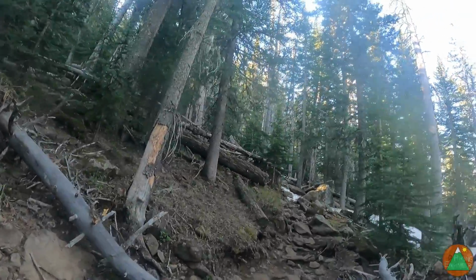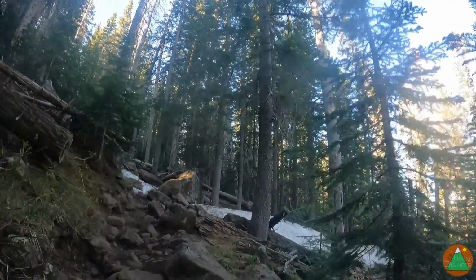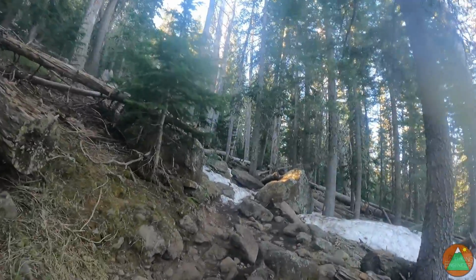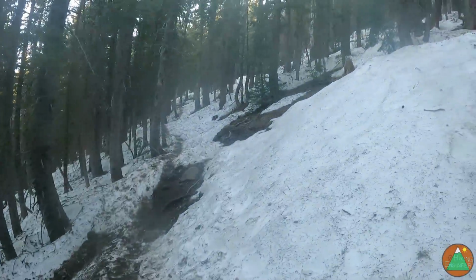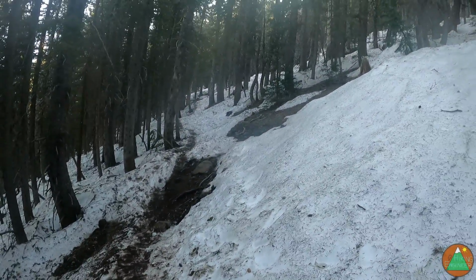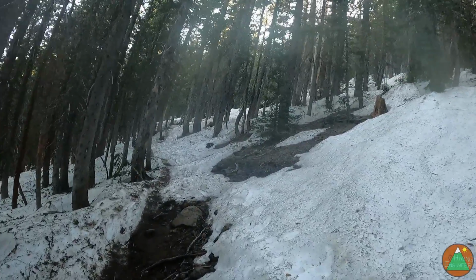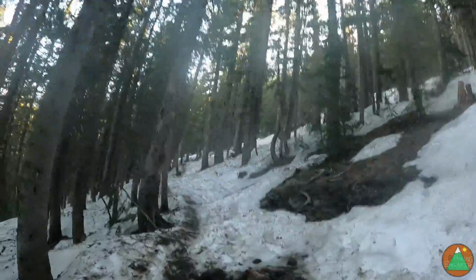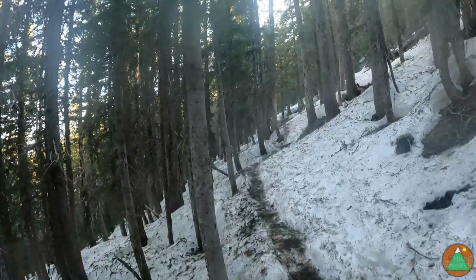So I see a lot more snow, so we could be in for a lot of snow. I might have to put on the traction devices at some point, which will be good practice. So there is quite a bit of snow. We're almost exclusively walking on snow. It's fine, but I am debating putting on my micro spikes just to see how they work.